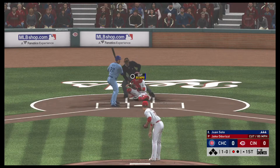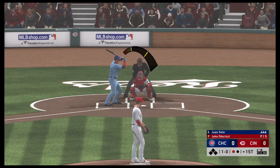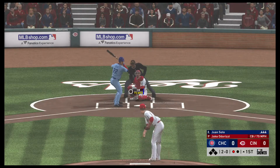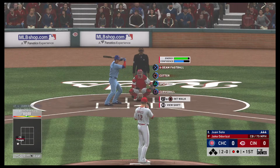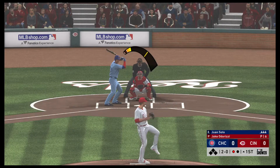Now a check swing, but he holds up in time. Ball one. Odorizzi is a strikeout master on the mound. It will not be uncommon to see him reach a double-digit strikeout total when he goes out there. He uses that to his advantage in just about every start. He sure does, Matty V.